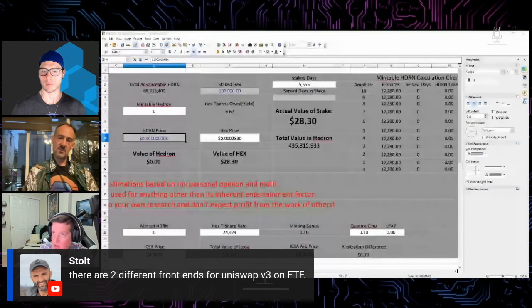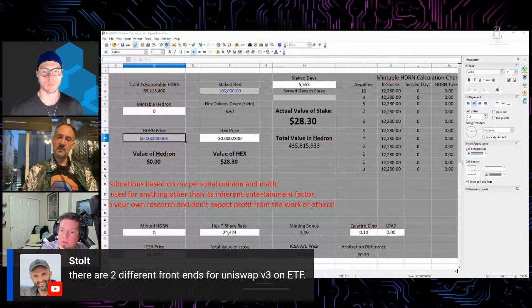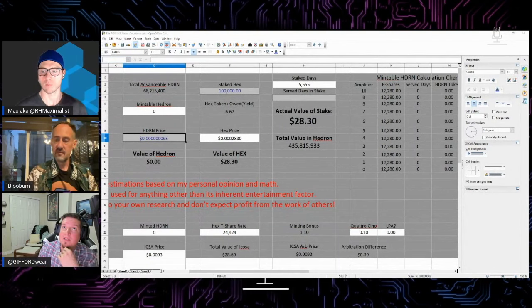Oh, Stoltz says there's 2. Mm-hmm. 2 different finance for V3 on ETF. Oh, nice. Wow. Throw the links in there, or tell us where. Tell us where, Sam, when you get a chance.